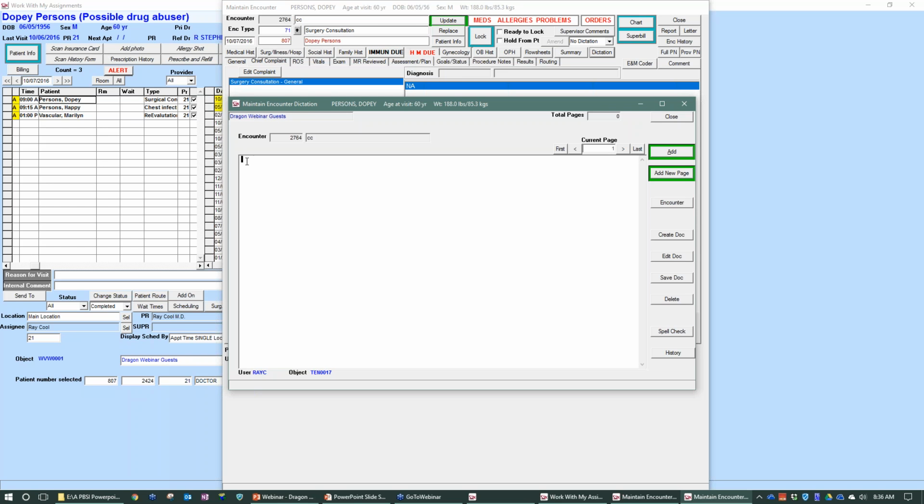When I turn my microphone on, wherever my cursor is, whether it's in an EHR or a large text box or in Word or in Outlook or wherever I am on a Windows PC, I press that button and Dragon starts listening. So here's how it works. I'm going to press the on button now.